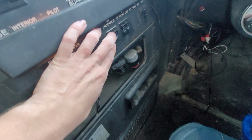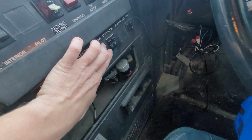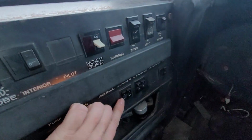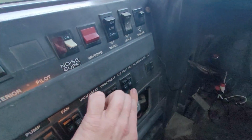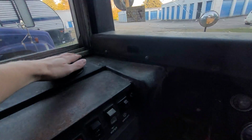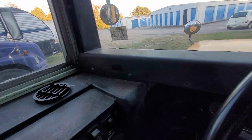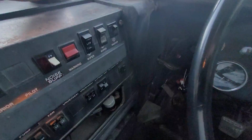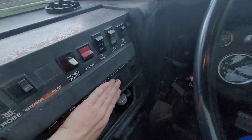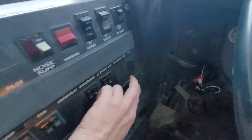I don't know if you can hear that. Oh, yeah. That's the one in the back. That one blew a fuse. I need to go back and clean that one out. I've got... Actually, I don't have that either. Yeah, that's it. Defrost.